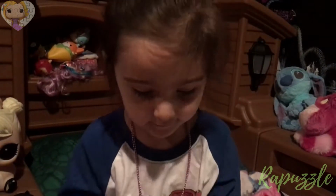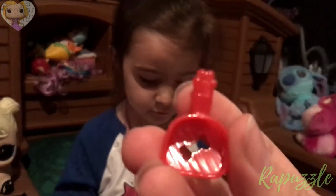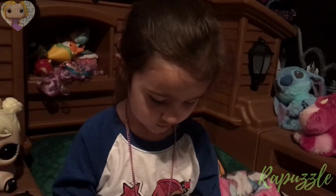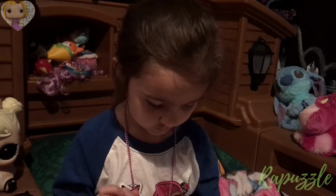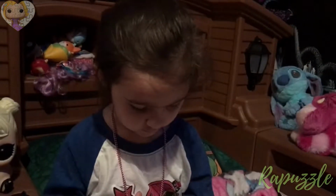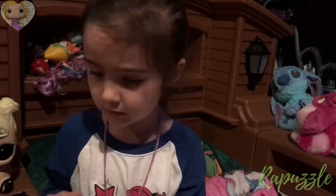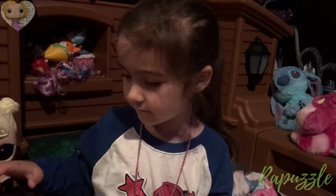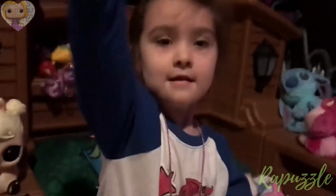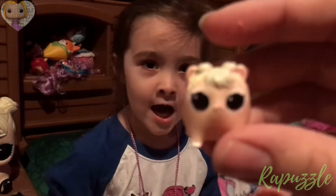Heartbreak. And a dog scooper. And a hamster scooper. So, which one do you want to open first? Out of those ones. This. Open up the blue one first. Little hamster. Next one.